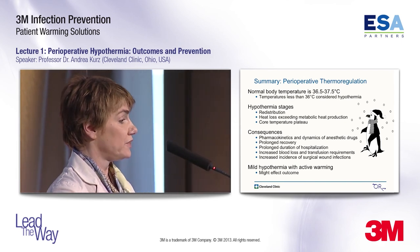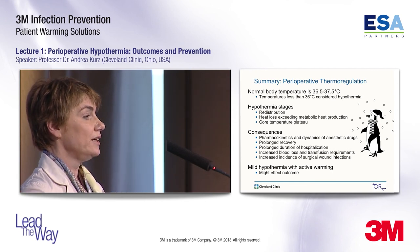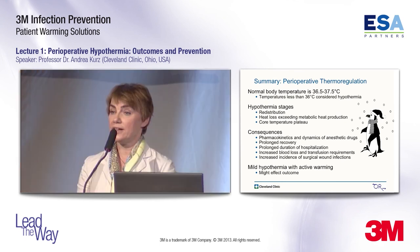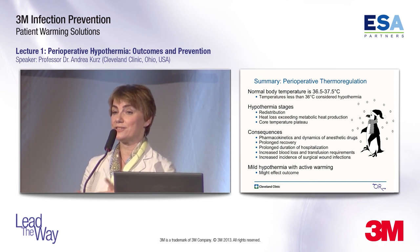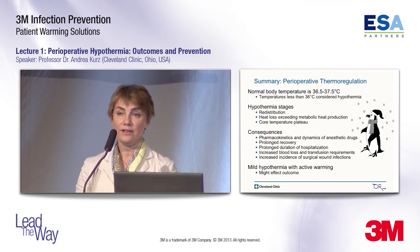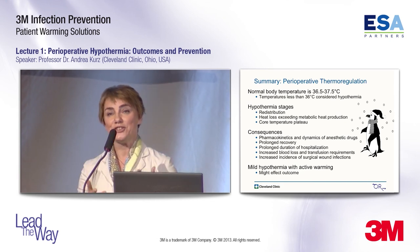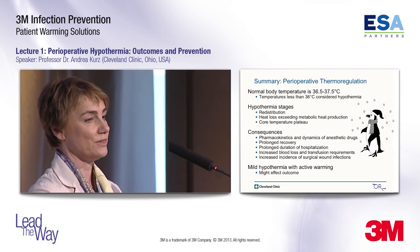Hypothermia was severe 15 years ago without active warming. Even in places where there is active warming as a standard of care, there is still some degree of mild hypothermia. We suspect that that affects outcome. Whether that's true or not will have to be proven by new large studies.